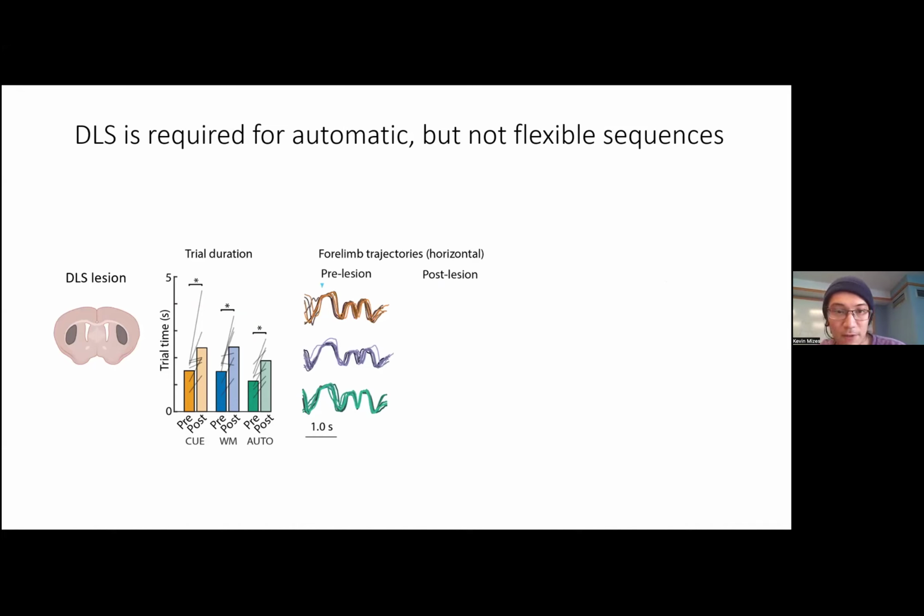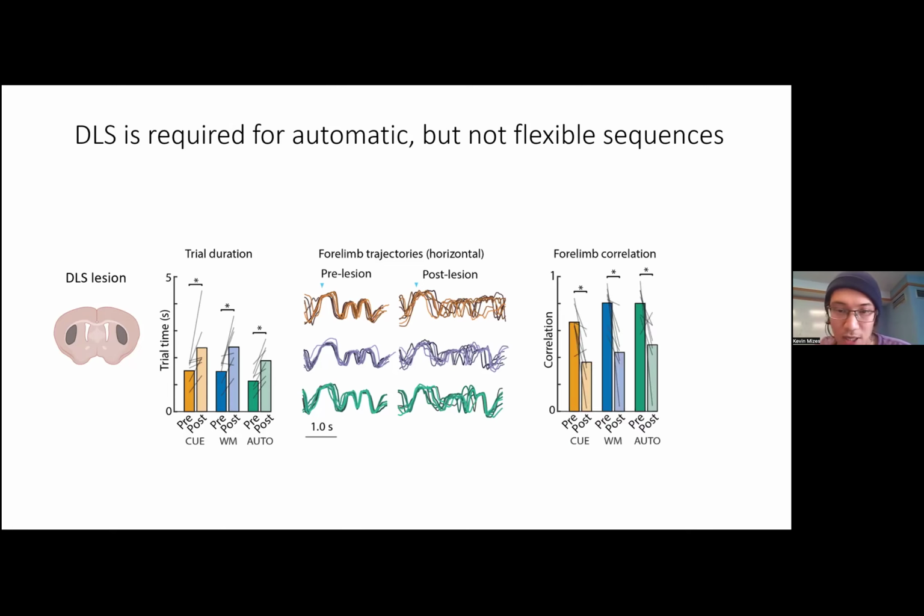This is just one example animal, and this is 8 trials plotted from the same motor sequence, sampled from the median trial time. Before the lesion, as I've shown you, the movements look pretty stereotyped, but after the lesion, the stereotypy decreases following the loss of the DLS. We can quantify this by computing the average trial-to-trial correlation for trials before the lesion and after the lesion.